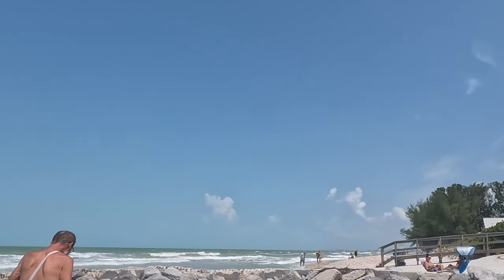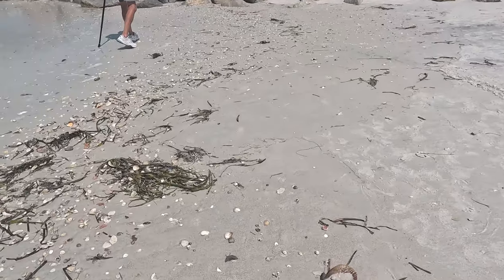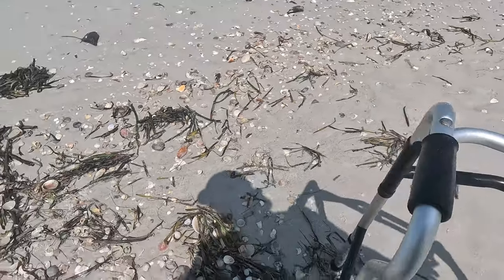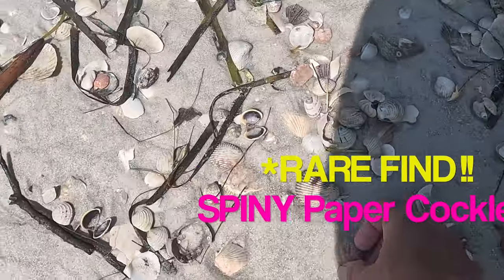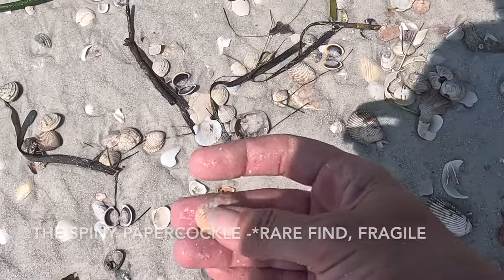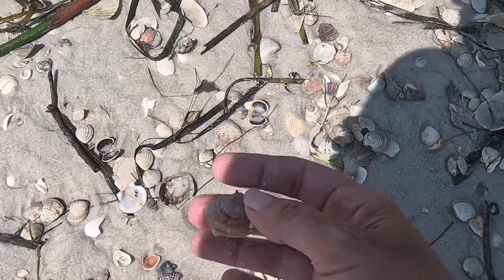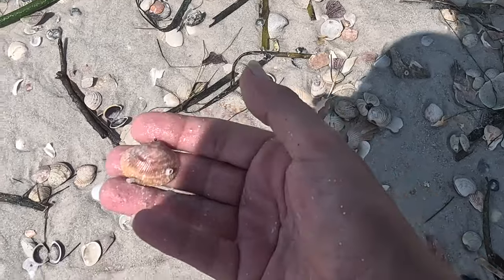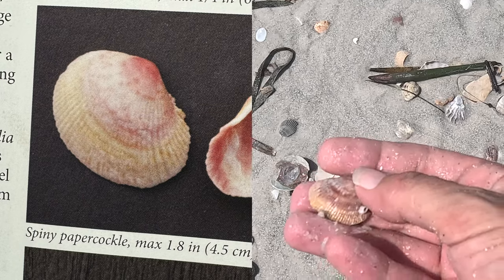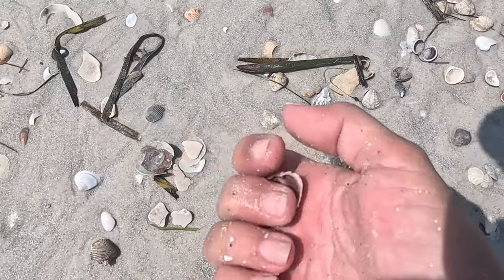Another monster shell pile has washed in here at Sunset Beach. Fantastic. Wow. Before I get up there though, I'm gonna grab this rare find right here, a paper cockle. I found one of these yesterday on our beach adventures, so it's nice to see another one. Look at the colors on this one. The other one I got was pale and a little bigger. But this spiny paper cockle here has got all these great colors rolling through it.